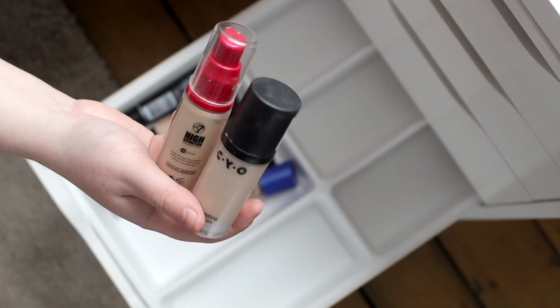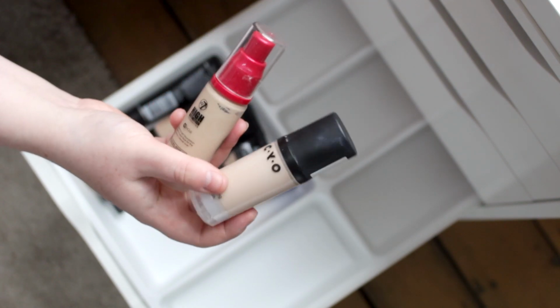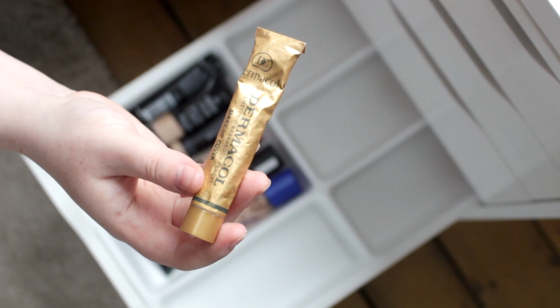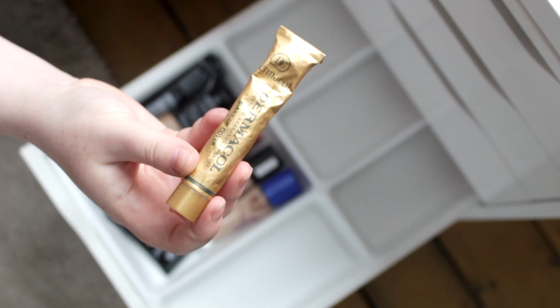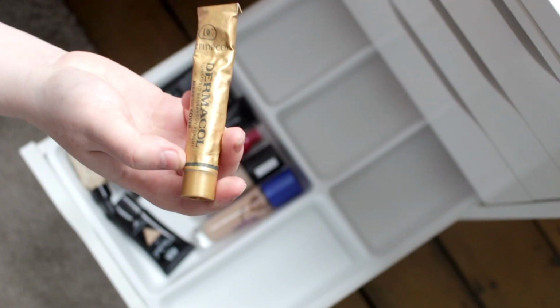And 2 other foundations that I don't reach for a lot, but I just kind of keep them around in case I need them for reviews. I've got the Dermacol foundation as well. I have done a review on this, but a few people have said that this might be a fake. I'm going to look into that a little bit more, but until I figure that out, I'm just going to keep hold of this.